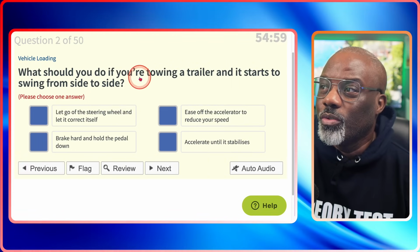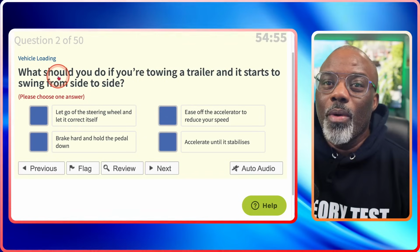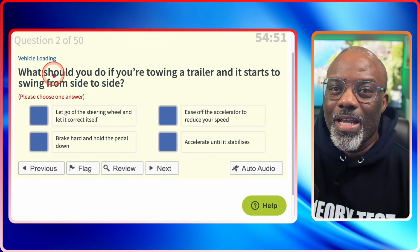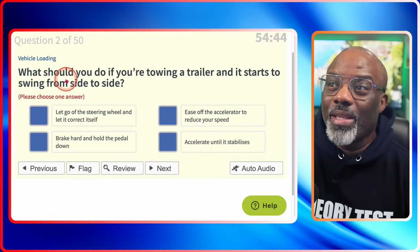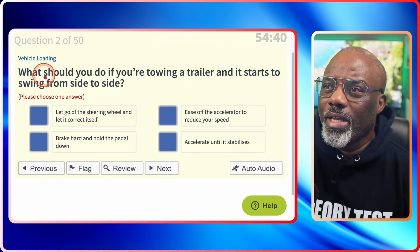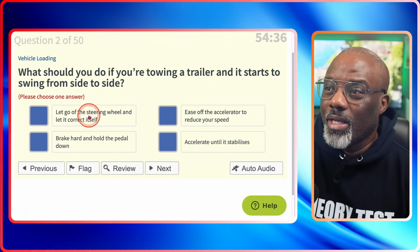What should you do if you're towing a trailer and it starts to swing from side to side? I will add as well, the words should, may, must changes the context. It normally means it's something you definitely should be doing or it's law, if that makes sense. So the key word here is actually should. So let's just read that question again. What should you do if you're towing a trailer and it starts to swing from side to side?